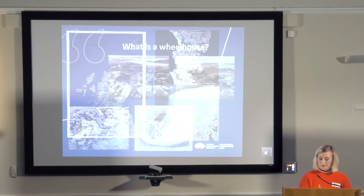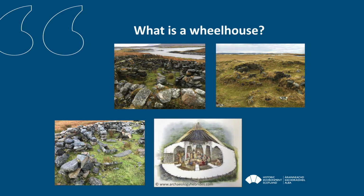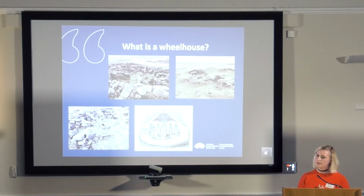For those of you not familiar with wheelhouses, they are fairly common Iron Age dwellings that can be found throughout this area. They are roughly circular structures, a few examples up here, with an open central area. The space around this is divided up into what are known as bays by internal walls. You can see them coming out here. This is a slightly better example here, and what these do is, if you're looking down on it from above, it looks like a wheel. So that's where it gets its name from. They can also come with additional cells, which you'll see in one of the examples that I'm going to be talking about today. And they're typically constructed by digging a pit into the machair and then lining that with stones. So it's slightly subterranean.